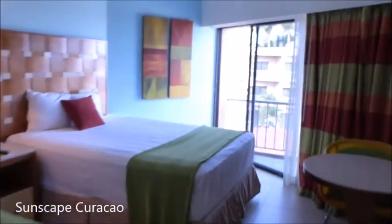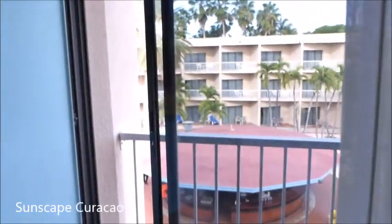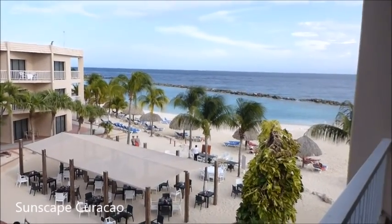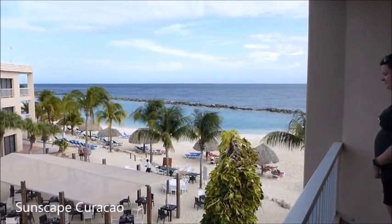I'll take you out this way to check out the balcony and our ocean view. Very lovely view, nice beautiful ocean, nice beaches.